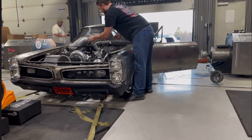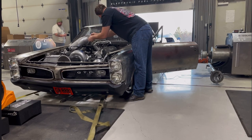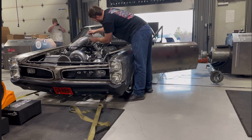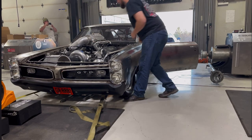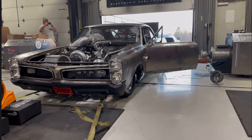All right, guys, so there's a couple of things going on at one time. Kevin is asking me, one, to check the fuel pressure. We've got a mechanical gauge on the side of it. What we're doing is back-checking it compared to what my sensors are reading inside the car. And at the same time, we're adjusting the idle on this thing as well.